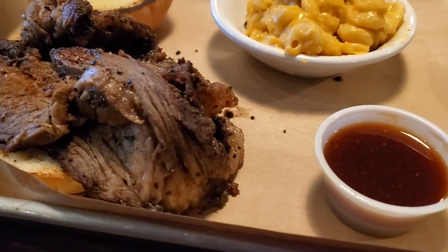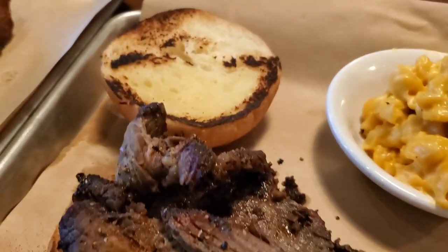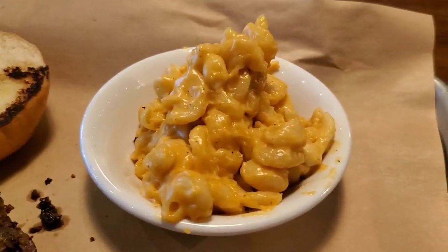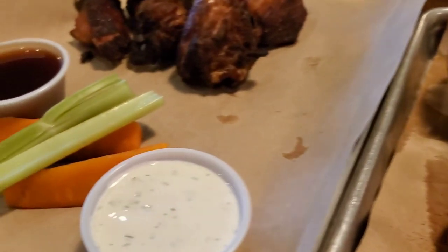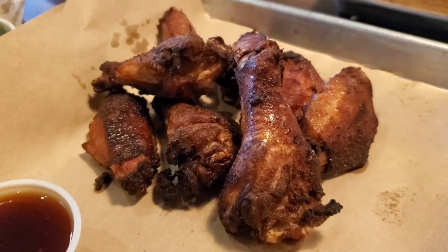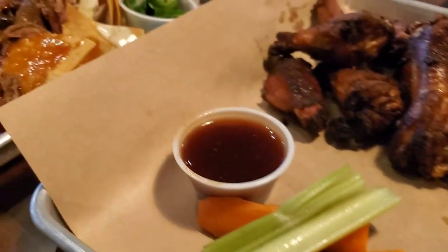Guys, it's here. Here's the brisket sandwich. And guys, it looks really good and smells really good. Of course, it's got a toasted bun. They also ordered their mac and cheese. Of course, this is probably the sauce. Over here, guys, we have the wings. Yeah, these are the honey bourbon barbecue wings, and it comes with ranch and what have you.